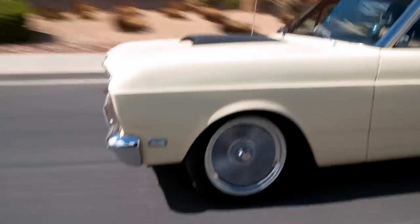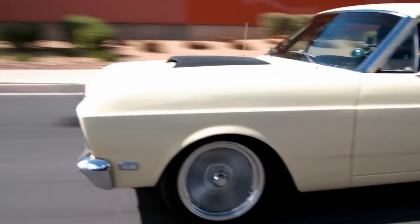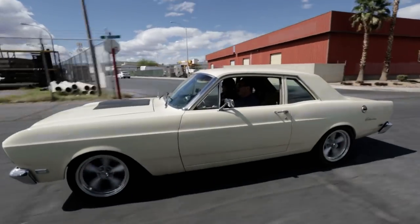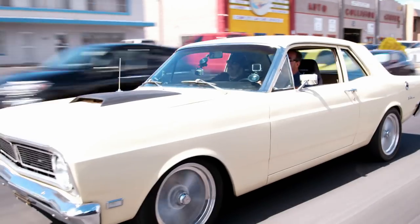What's really impressive, you know, about this car is how solid it is. Yeah. There's no rattles, there's no squeaks, there's no nothing. Right. Rock solid. And for a hot rod, come on, man. Right. This thing moves. We're hanging right here at the barbecue joint. All right. Back road over here.